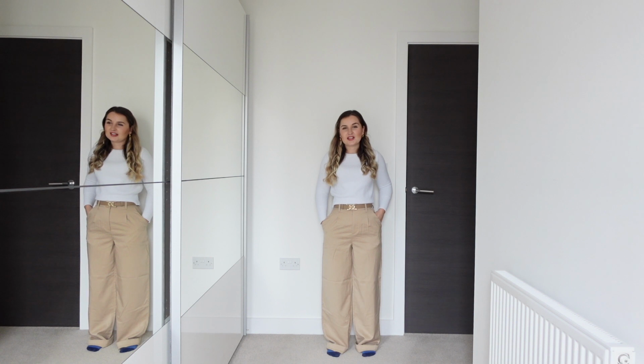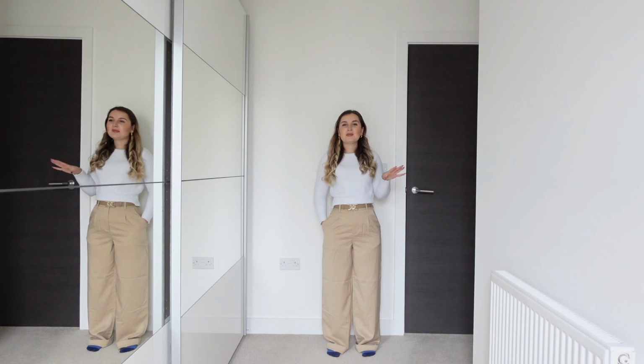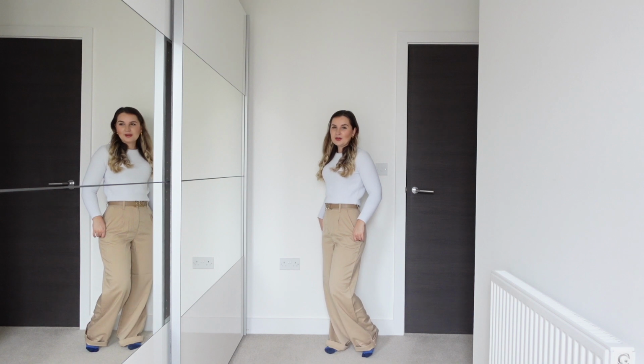So yeah, this is the first item that I picked up. They also do not come with the belt. The belt I picked up from H&M a couple of months ago, and it's meant to be a Celine belt dupe, but this is the first item that I picked up from H&M.